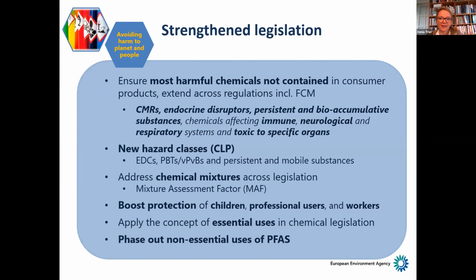So let's take a look at what the elements of this strategy are. First of all, there's a focus on strengthened legislation. This is exactly to avoid harm to planet and the people. What is mentioned in there is that we should ensure that the most harmful chemicals are not contained in consumer products, and food contact materials are mentioned as one of the examples. And this means that they should not contain carcinogenic, mutagenic, and reprotoxic chemicals, endocrine disruptors, persistent and bioaccumulative compounds, but also chemicals that affect immune systems, the neurological system, and the respiratory systems, or chemicals that are toxic to specific organs.